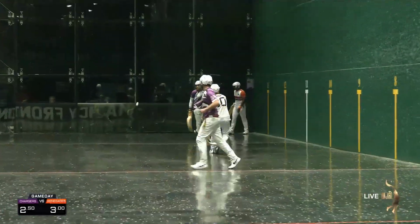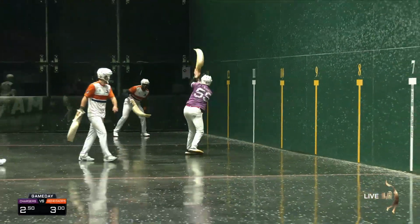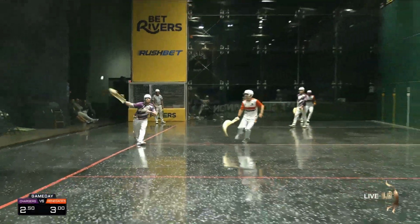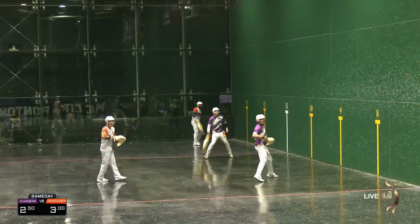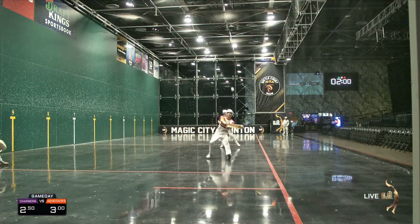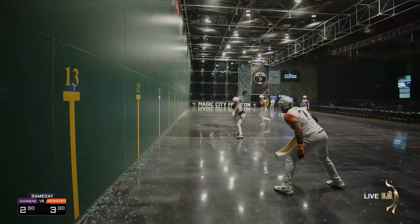Iturbide on the rebote. Goixerri from the 9 line, looking for that big bounce right to Benny on the left side. Rebote outside. Iturbide stops it, winds up. Powerful forehand, low. Ben, what a catch at the back wall. He makes the save. Rebote to the outside. Enough on it to make a play. Safely back to the inside, and Benny's there.